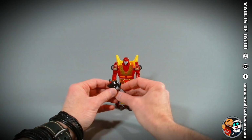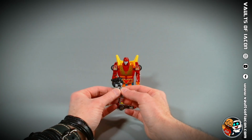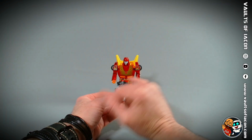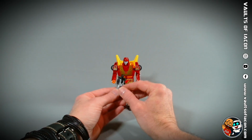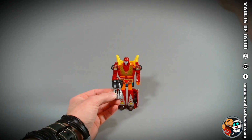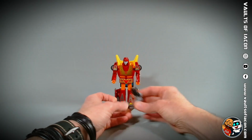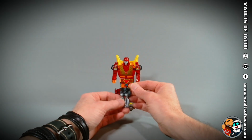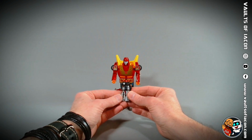Now, Firebolt, we'll take a look around him. He doesn't have an Autobot symbol on him. I do have some really small ones that I might put on him. As per other Target Masters that came out in 87 with the other Autobots and Decepticons, no articulation whatsoever, other than, oh, I've lost my keys on the floor again. Where are they? No, it's just part of the transformation. And detailing wise, it's very, very basic.